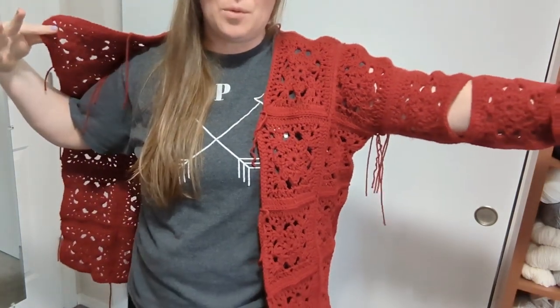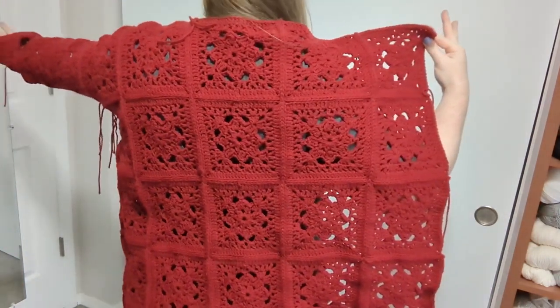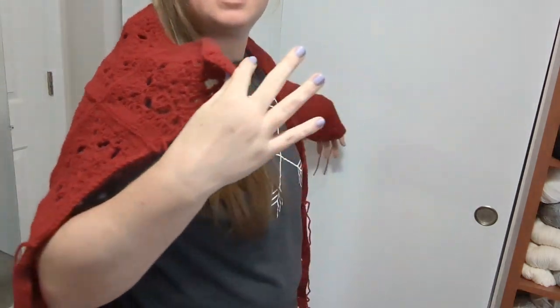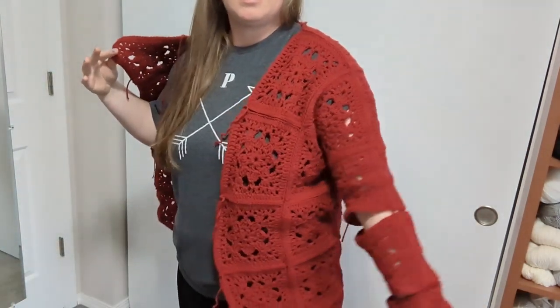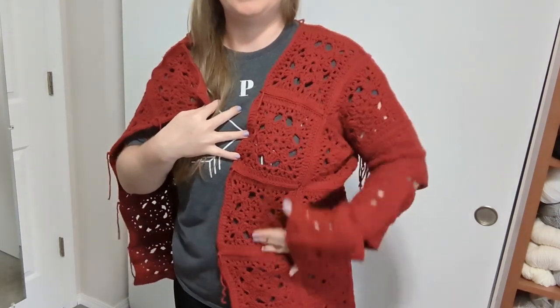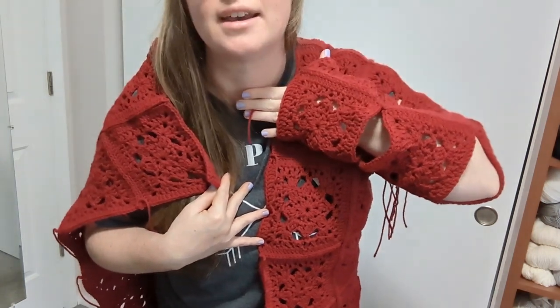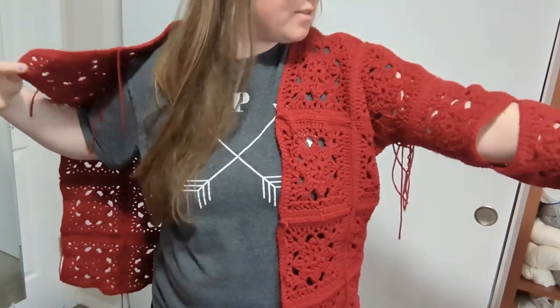So there's nothing right now to hold this up. So it's hard to get a sense of like how wide this really is, but I feel like this is probably going to work better than the original design. So my hope is that I'll be able to just have this flat. I don't want a collar. I don't want a square right here in front of my neck to flap over as a collar. I just don't want that. So I think this might work as a modification.